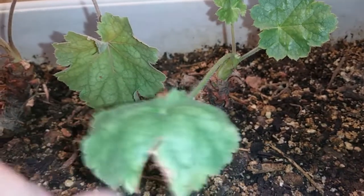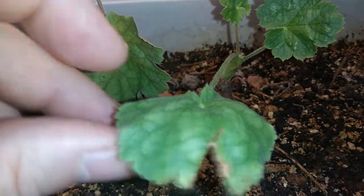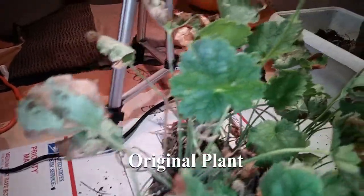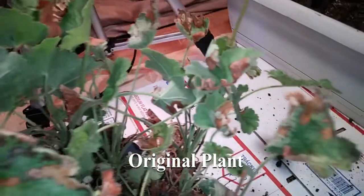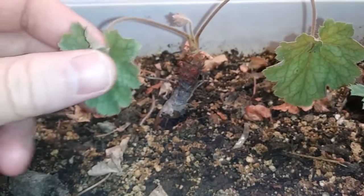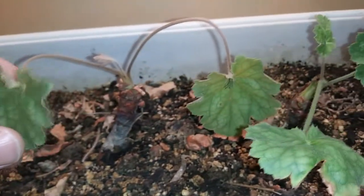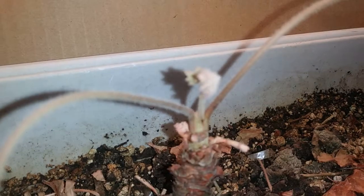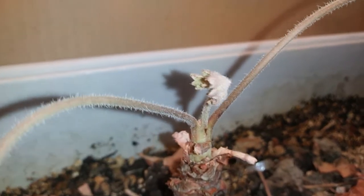Here's a good example of one of the leaves. Some of them were so bad that I just cut them off, but some of them were just sort of damaged, and there's no reason to cut the whole leaf off. They've all got new growth coming in, and they are all doing very well.